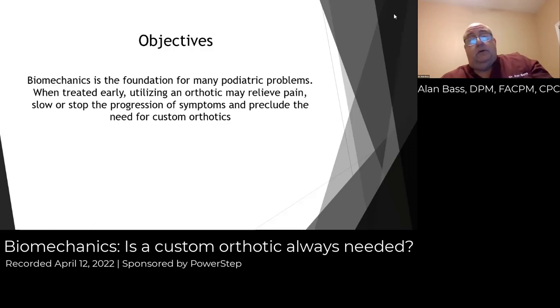So as I said earlier, the objectives for tonight are pretty straightforward. Biomechanics is the foundation for many of our problems. When it's treated early, utilizing orthotics to relieve pain, slow or stop the progression of symptoms, and preclude the need for custom orthotics. Really, that's what it's about. It doesn't always, it depends on the patient. It depends on the presenting symptoms, the presenting podiatric problem, really how you're going to address your patient's needs. And sometimes it's not just the clinical problems the patient has. It might also be other problems that they have, and we're going to get to that as well.